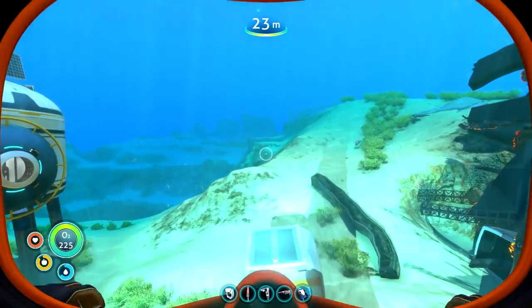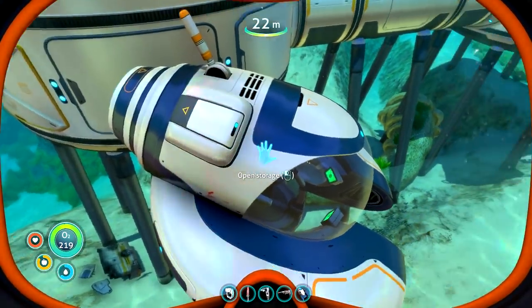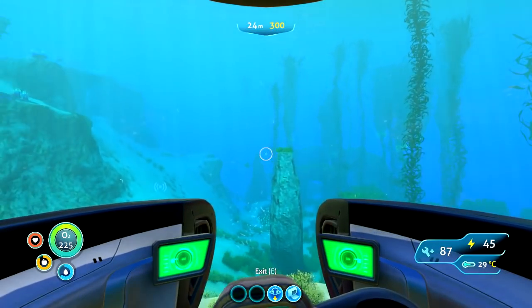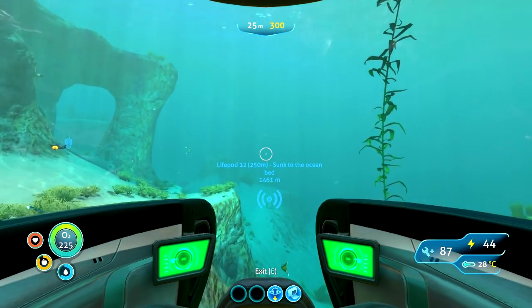Oh, yeah. So check this out. I actually upgraded the Seamoth with a couple of the things that we found inside the Aurora. So we've got a storage compartment here. And now I think we can also go down to 300 meters without it destroying. So yeah, I did a few bits and pieces on this bad boy. It's no quicker, but you can go a little bit deeper.